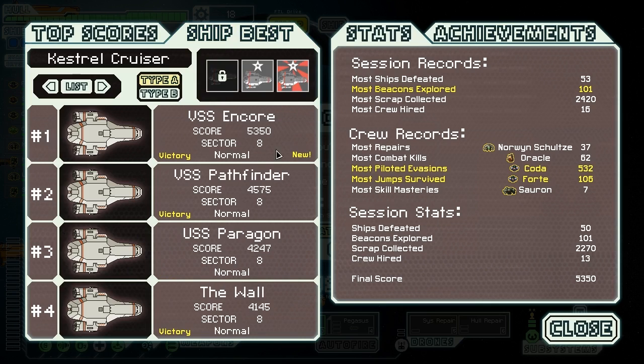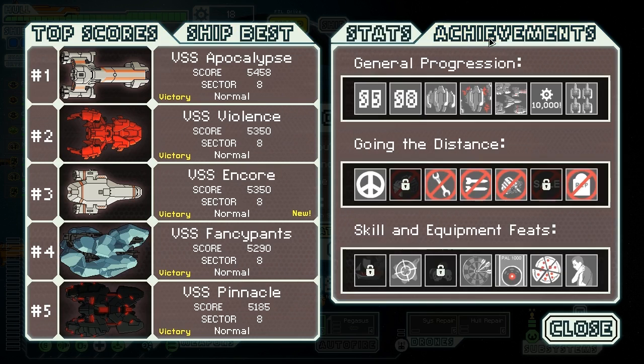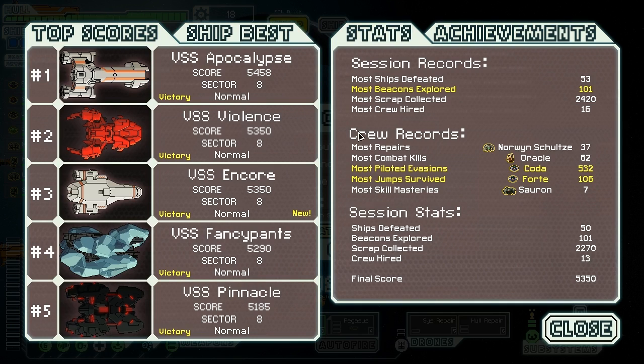We look at our ship best. It's easily the highest on our list. Very nice score. No achievements I don't think we earned. Nope, but all in all, it was very good. We beat the boss using a very unconventional tactic, which is extra fun.